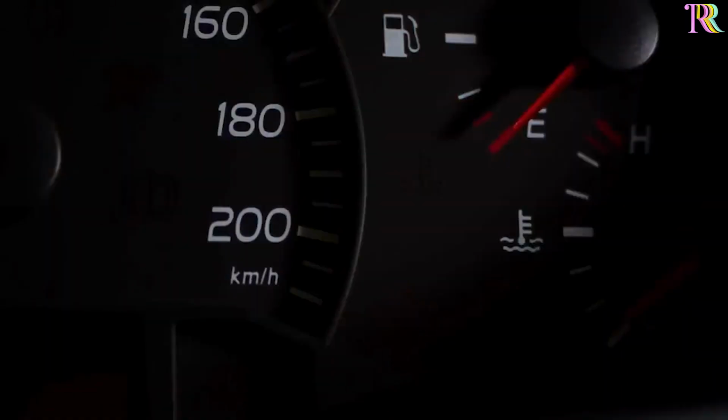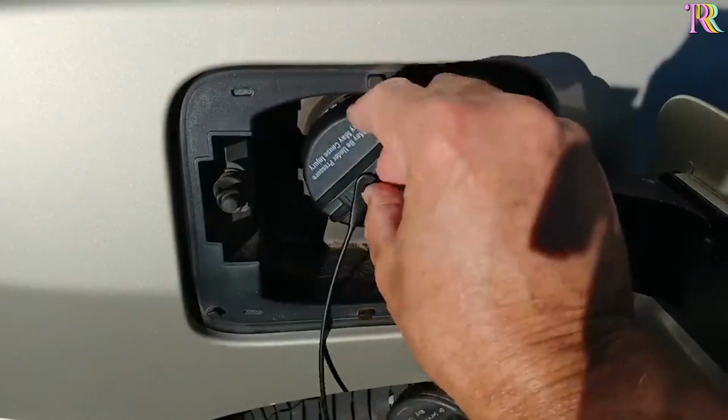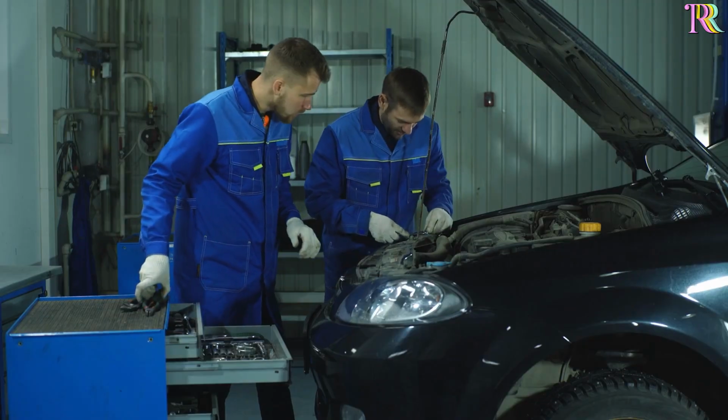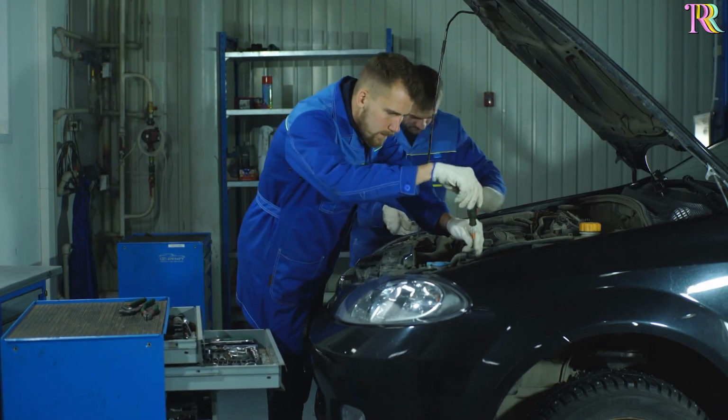Before rushing for professional help with a steady light, experienced drivers know to check the gas cap first. It's responsible for approximately 25% of check engine lights. When mechanics see customers coming in with a check engine light, the first thing they often check is this simple $5 part.